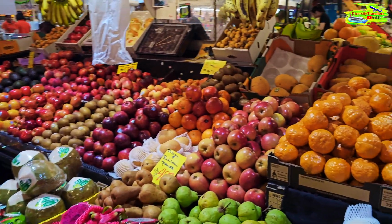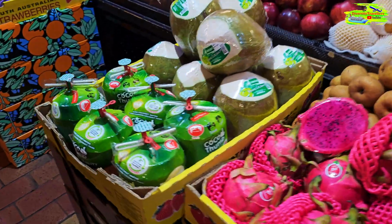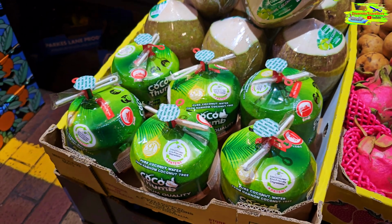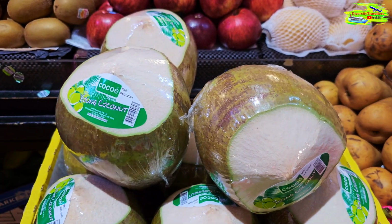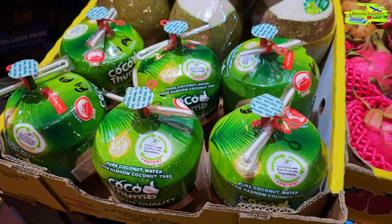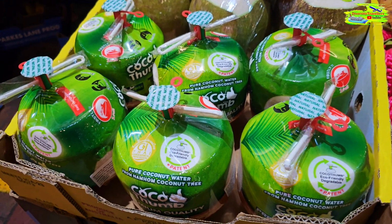Oh, this is a very nice fresh fruit shop. Look at these green coconuts. Too mechanized, I think, in Adelaide. They not only cleaned it, they wrapped it, they laminated it, and then they have this extraordinary straw mechanism that you can just open up and drink through. It's almost like a natural bottle.